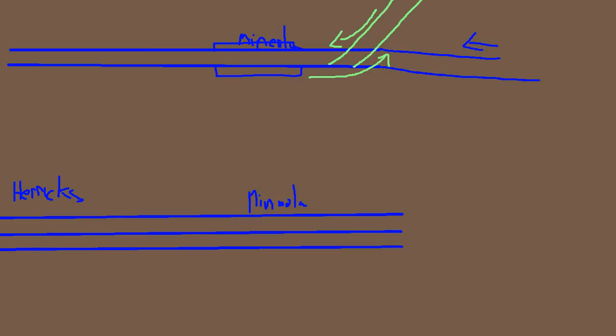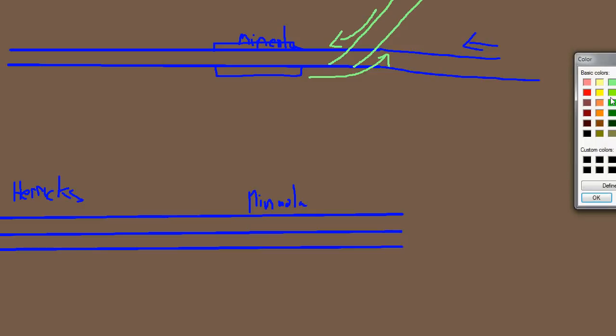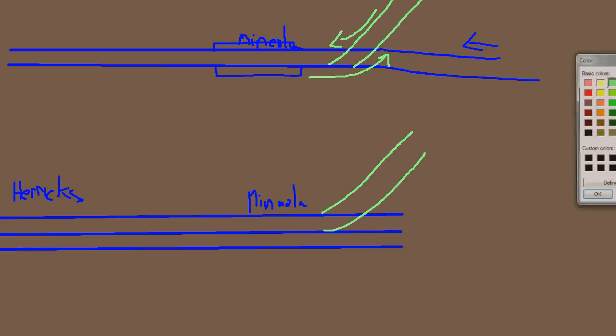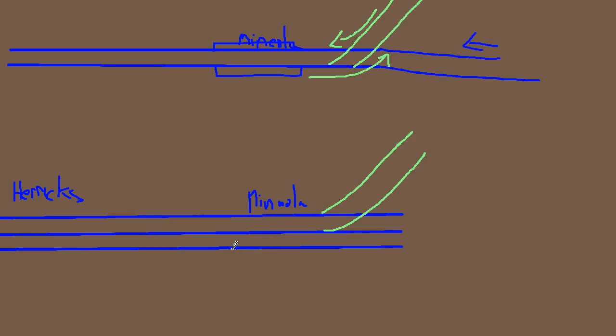So instead of having this set up with the 3 tracks, the Oyster Bay train's only going to connect up with these tracks. And at Mineola, the platforms, which we'll draw again, we're still going to have side platforms. We're not going to get island platforms, which is, again, a big criticism I have. I know island platforms make it more complicated, but better do it right.